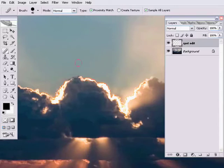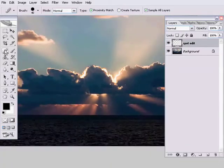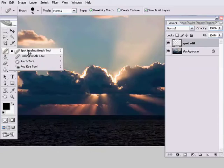If I was to clone there, sometimes what it'll do, it picks a nearby bit of texture randomly, and it might have, for example, picked some texture off the edge of the cloud here, which would have been a bad bit of texture to replace in the sky, and we would have been able to see that edit. Just remember, there are other tools available if the change you want to make isn't working well with the spot healing brush tool.